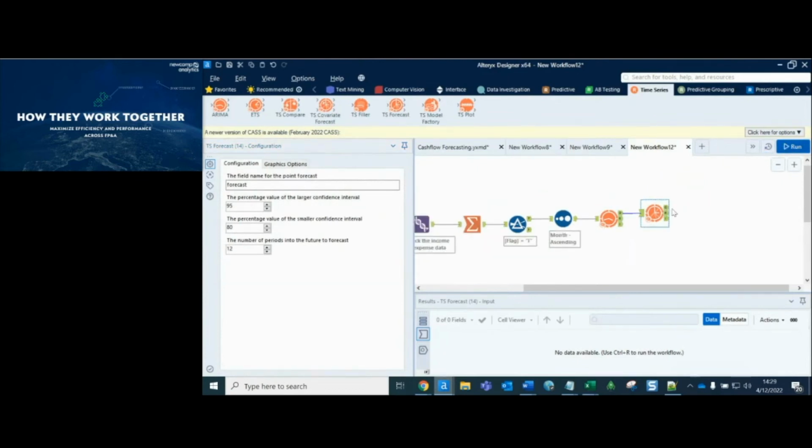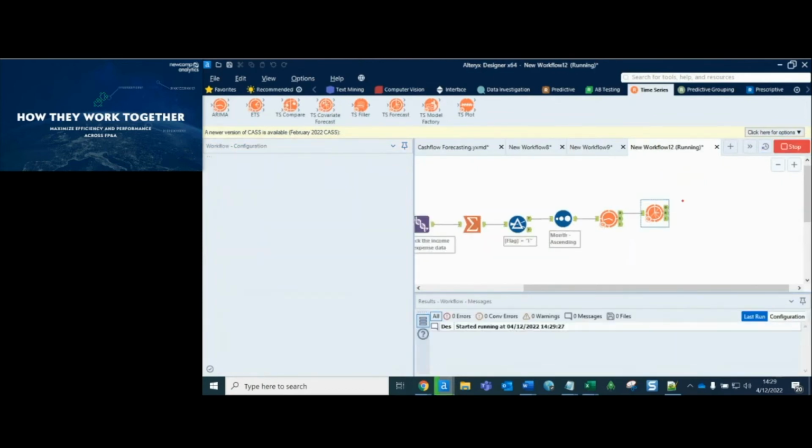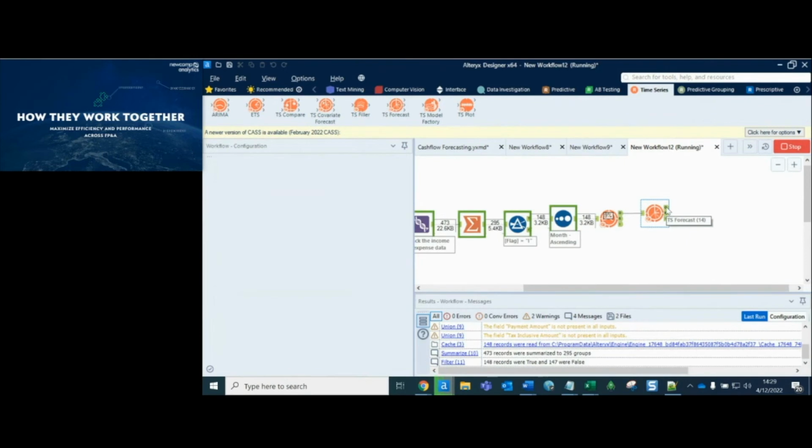But the idea being that when I run this, the output that we're going to get out of this piece right over here, and this model we built in just a couple of minutes, will be the forecasted amount for the next 12 months. Once that's done, our final step is just to push this back into Planning Analytics, and then we'll see on Brian's screen what that looks like.